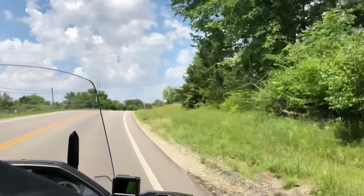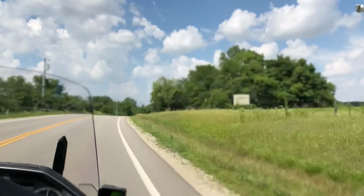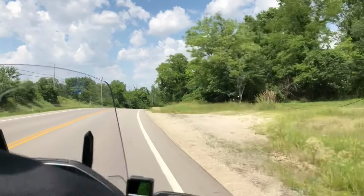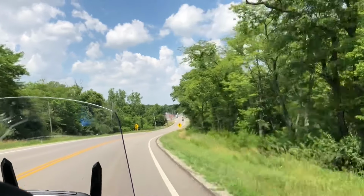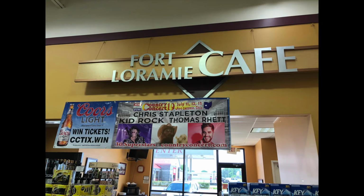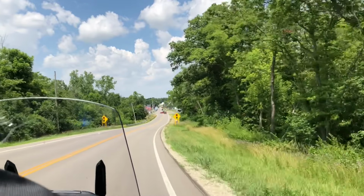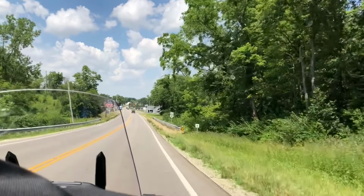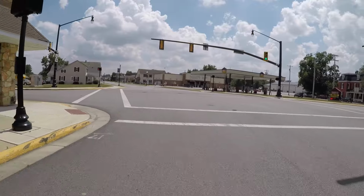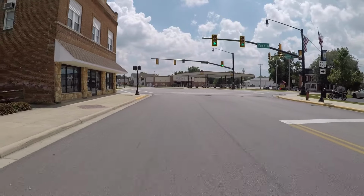As we come into Fort Laramie, we get a little bit of curves as it follows around Laramie Creek. We pulled into an IGA in Fort Laramie. It's a cute little IGA, nice little food selection. Didn't realize that there's actually a country jamboree that goes on there every summer. This year's festival includes Chris Stapleton and Kid Rock.